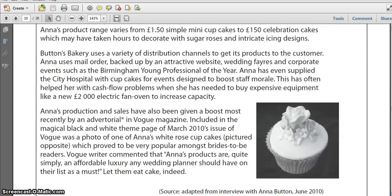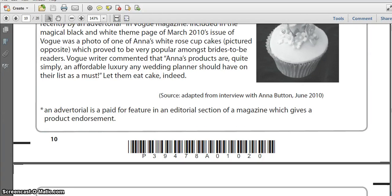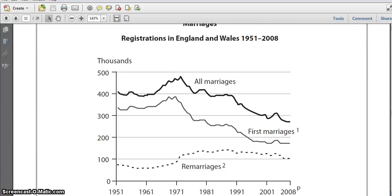It's saying that she is looking to expand, try out some new products, but she needs a £2,000 electric fan oven to increase her capacity. But she has been lucky because she's recently been in Vogue magazine, so that's a good bit of advertising for her. One of her main customer bases is weddings, and then they provide you with this information here.